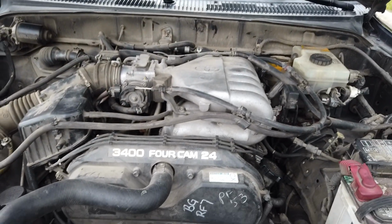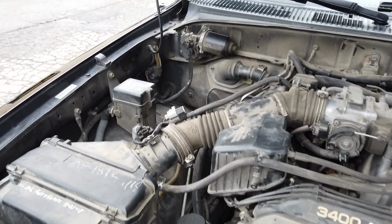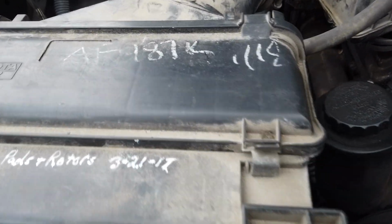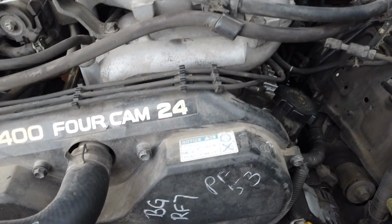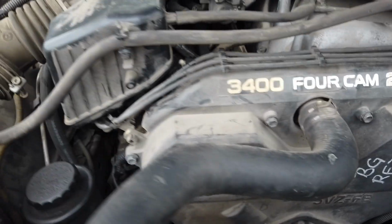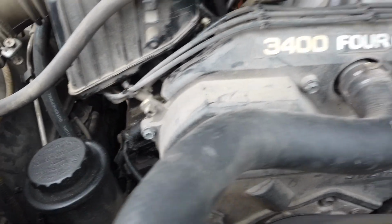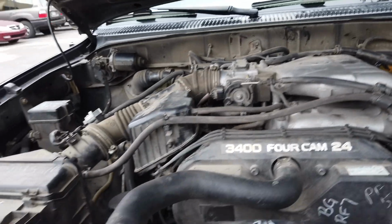Nothing fancy under the hood. We don't clean them up too much. We just like to send them out so you can see what's going on with it. Has some service written on the box there, some brakes and stuff. We did the brakes again. We did valve cover gaskets on both sides. You see a little residual, but they are not leaking anymore. We've done them and checked.